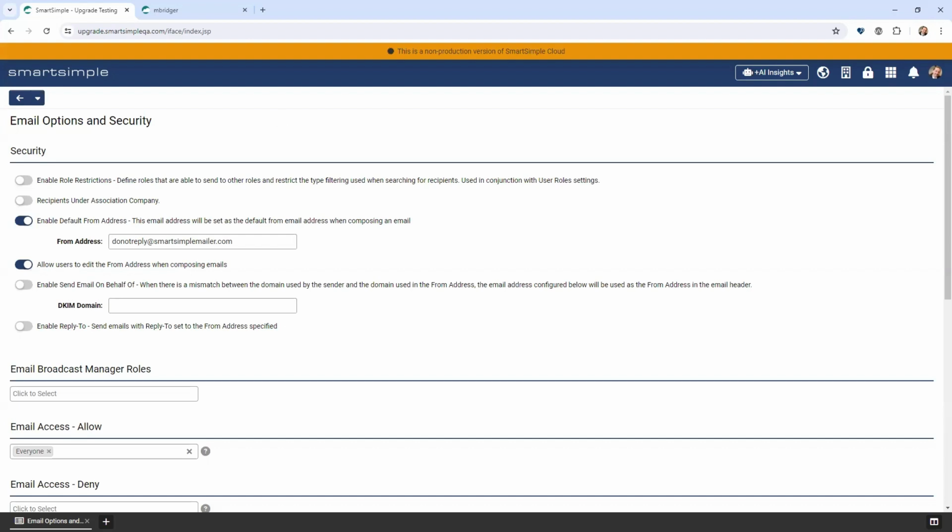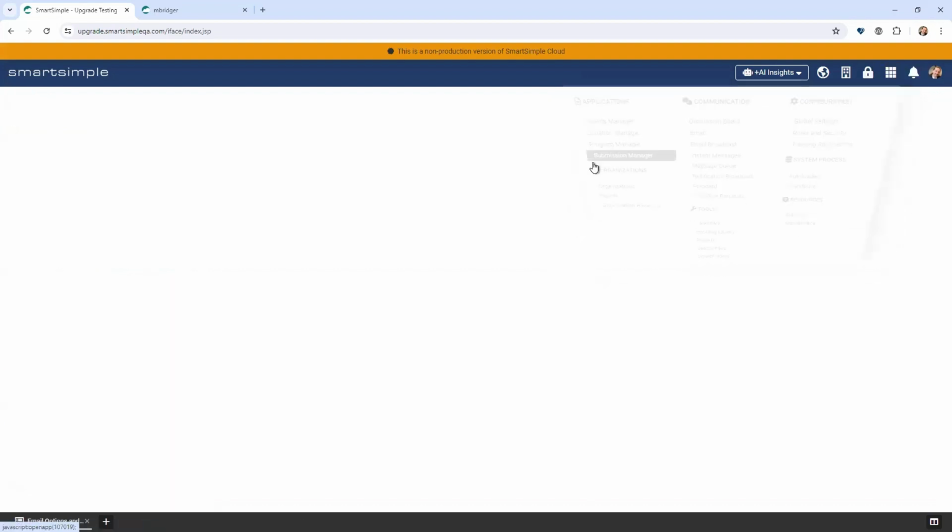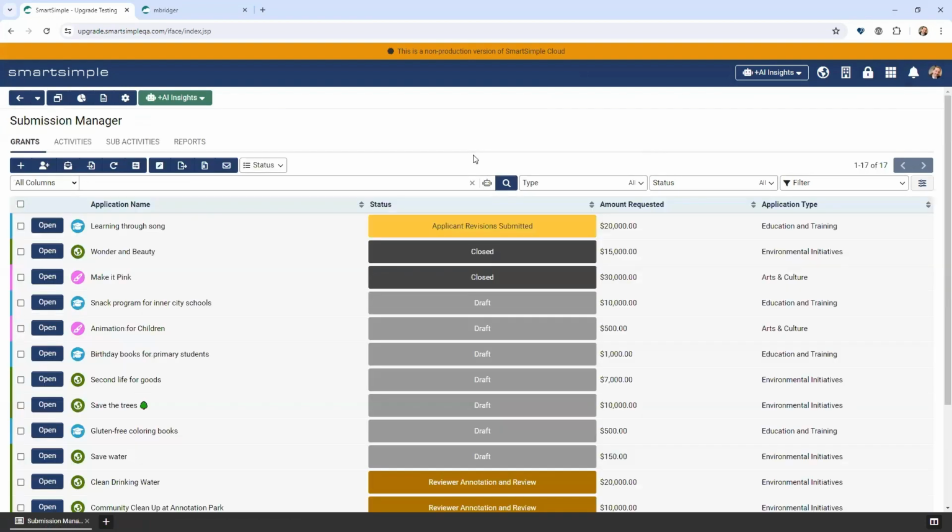Great. And then for the AI assisted search, will the robot button be available for everyone, or will it be based on role? Currently, it's available for everyone, but if that's a concern, let us know, and we'll look at adding a role permission for that.